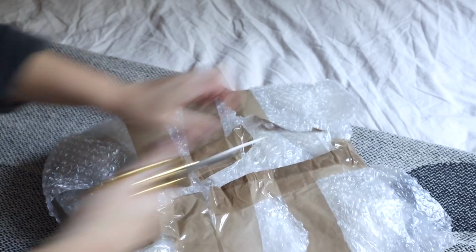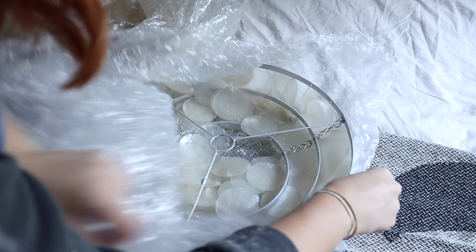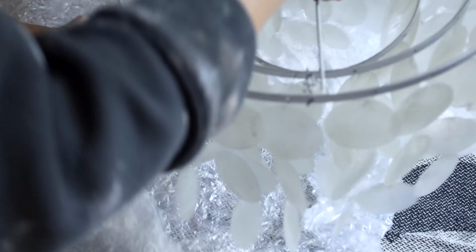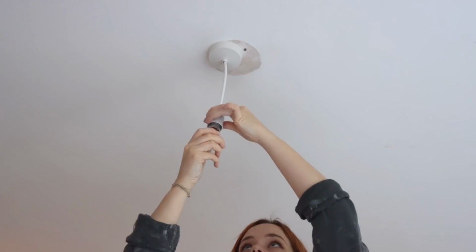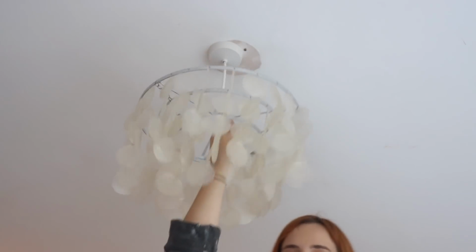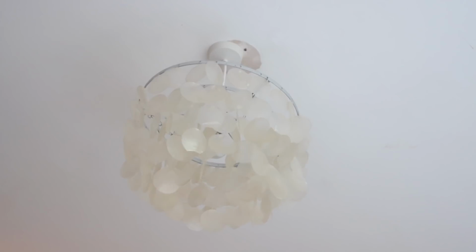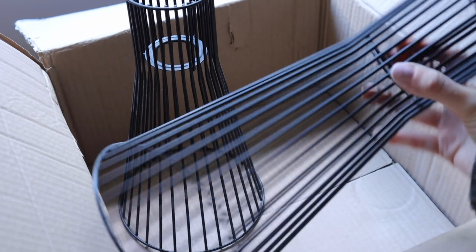After finishing the painting on the same day, I decided to do a few more potentially messy projects and get them all out of the way. The first thing I wanted to do was get this vintage Kappa's shell lampshade up on the ceiling. I did notice there is a patch up here that I need to paint. I didn't realise until editing, so that's my project for this weekend.